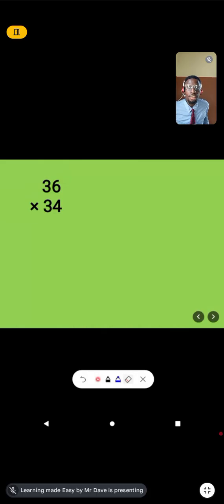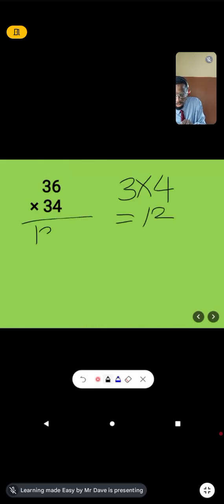And now, what is the trick? Very simple. Just take the leading digit, which is 3, and then find out what number comes after it numerically. That is, if I'm counting 1, 2, 3, 4, 5, what number comes after 3? Definitely it is 4. So I'm going to multiply 3 by 4. And 3 times 4 is what? It is 12. So I'll definitely write 12 here.